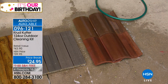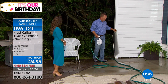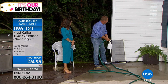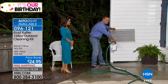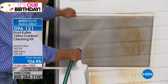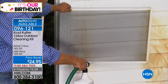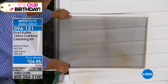Now, I got to show you this, okay? I've got a kind of a dirty wall here, but we mentioned earlier your screens, okay? If you've got screens on your windows, you don't have to remove the screens to clean them. I'm going to turn this on, and I want you to see this, because your screens might look clean, but I'll tell you what, as soon as you hit it with Crud Cutter, you'll see the dirt, that pollen that blows around in the air and it's been blowing around all spring and summer, the dirt, the dead bugs, the cobwebs, all of that stuff that builds up on your screens and blocks the vision going through your windows. Now you can blast that away.